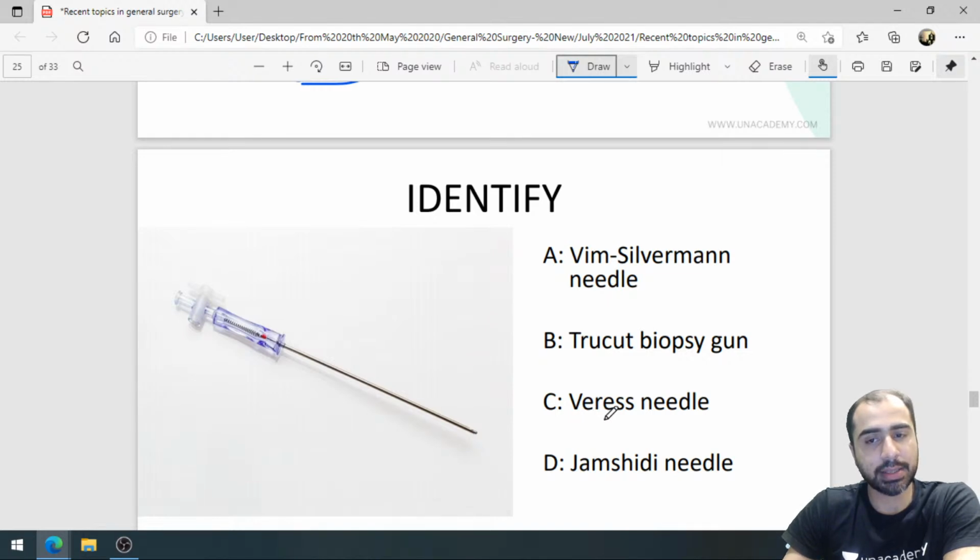Satish is saying Veress. Gopika is saying Veress with a question mark. Any other answer? Vineet is saying TrueCut biopsy gun. Valve is the clue. Okay, what about the spring and the red ball inside?